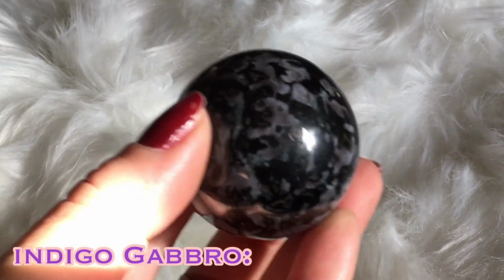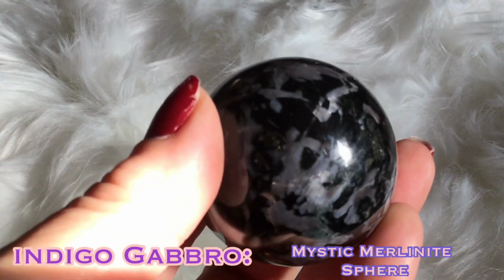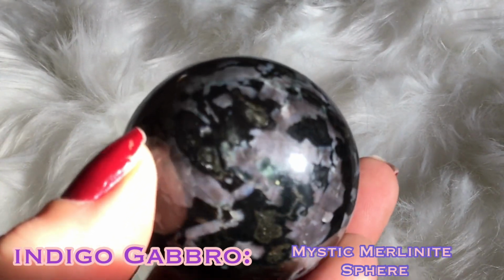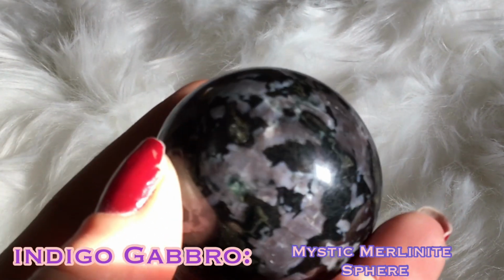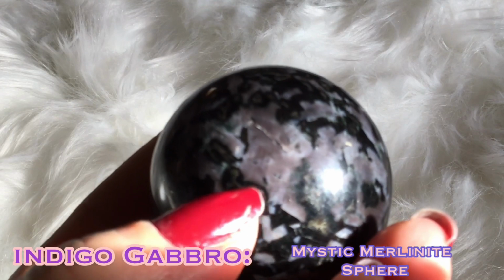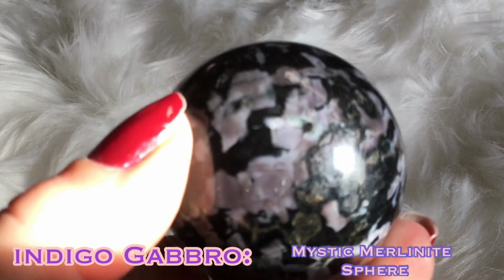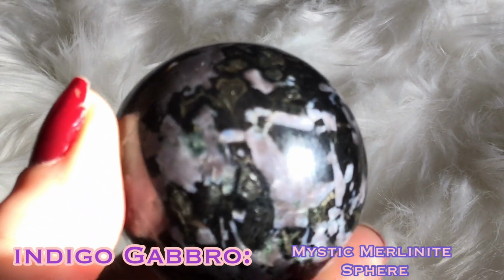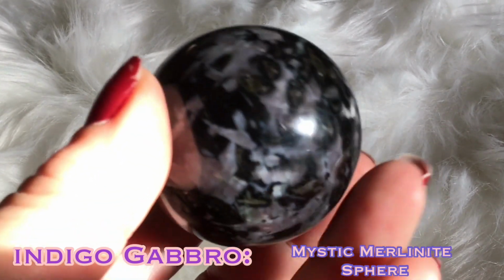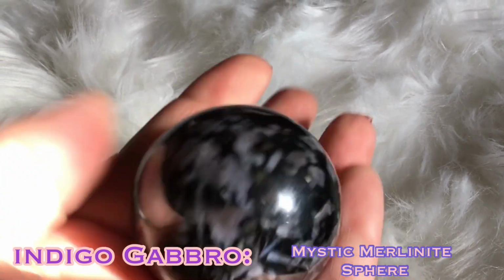This sphere is an indigo gabbro sphere. It's actually mystic merlinite. Cool. You're so cool. I love crystals. Look how pretty that is. It's got some green in there. It is so pretty. Not sure how much justice this camera is giving. They're really pretty spheres.